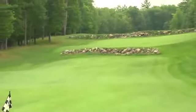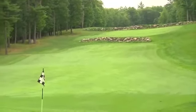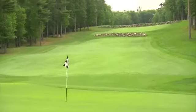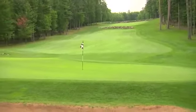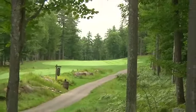Just outside the town of Iron Mountain stands Timberstone at Pine Mountain. This terrific Jerry Matthews design was carved right out of a dense, rugged forest. Timberstone is a very fair golf course. There aren't many, if any, blind shots out here, so you can always see where you want the ball to land. We do have 4 sets of tee boxes, so whichever tee box you choose will really determine how well you play that day.